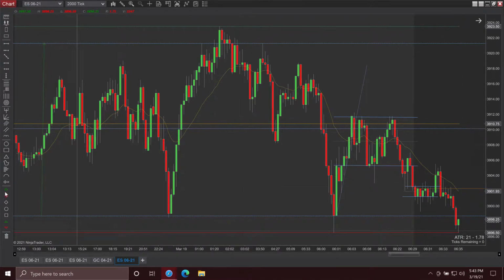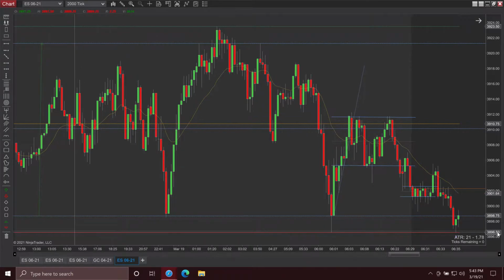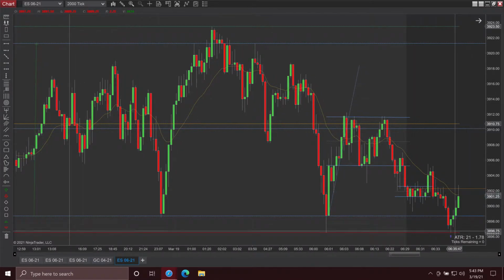Hindsight is always 100%, but I mean, this would be an in-system trade. I really thought that was going to fail. That ends up working 98 to, you get plenty of ticks. I go for 2 points, obviously, so even I would have gotten out on that trade.